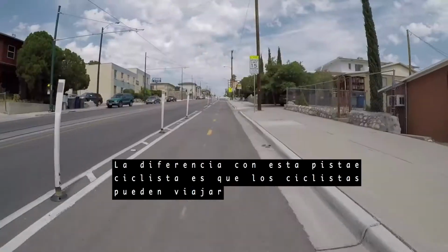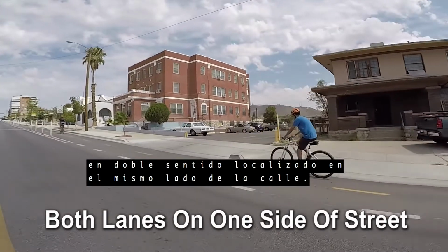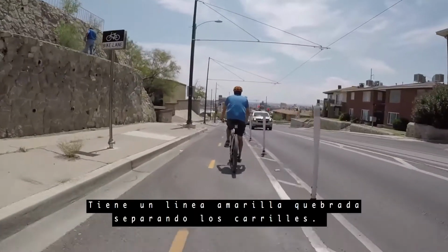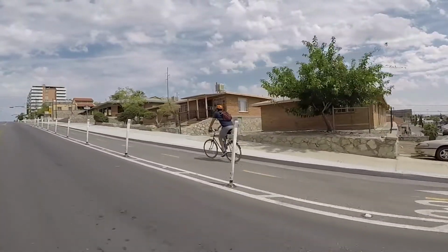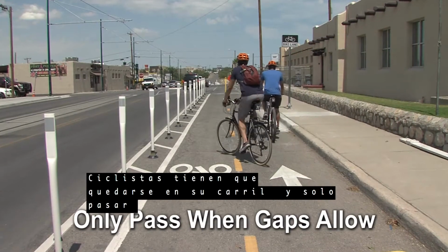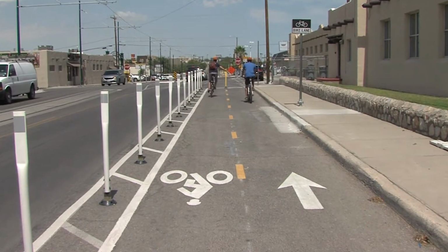What's different about the Stanton cycle track is that both directions of travel for cyclists are located on the same side of the street. It has a yellow dashed line separating southbound and northbound travel. Cyclists must stay within their lane and only pass other cyclists when gaps allow.